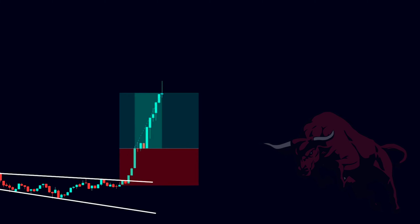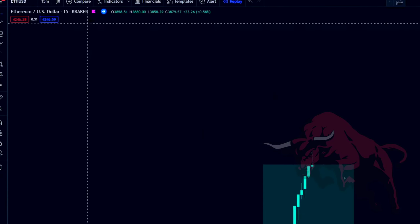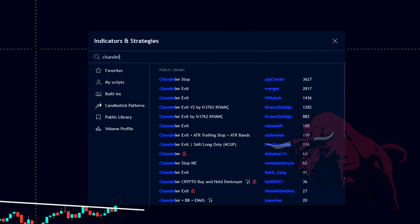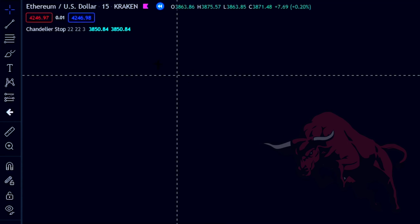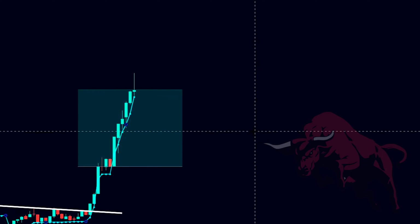Next, we'll raise our stop loss to our previous take profit mark. Then our next take profit mark will be declared by an indicator. That indicator is the chandelier indicator. To add this indicator, just go to TradingView, go to the Indicators tab, and type in chandelier stop. Then go to the indicator settings and change the ATR multiplier to 2. This indicator will give us our exit strategy.